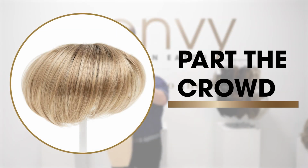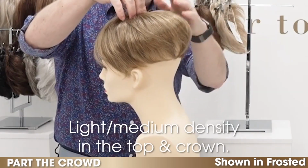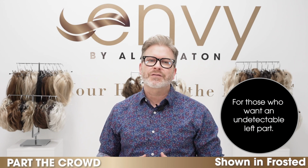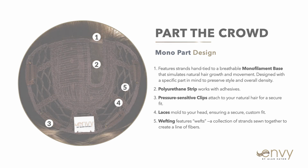The next one we're going to show you is Part the Crowd. It's an overall length of about 4.5 inches. Part the Crowd is a short style overall with a light to medium density in the top and crown area. It features a monopart cap design, so it's perfect for those wanting an undetectable left part. Our monopart features strands hand-tied to a breathable monofilament base that simulates natural hair growth and movement, designed for a specific part in mind to preserve style and overall density.